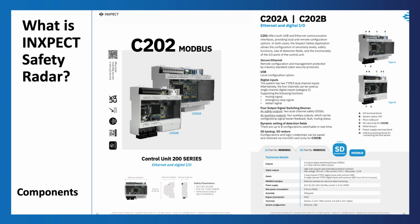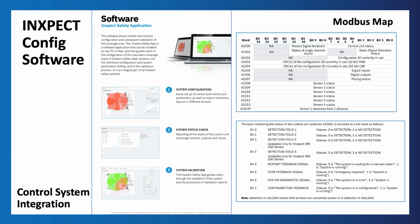But we did use the 202A model on this one, which is the Modbus enabled version. In addition to the Modbus one, they have different options, 202A and B-P models for Profinet, as well as some FSoE models. And soon coming out, they're going to have some CIP Safety models as well. Okay. So pretty much any way you want to interface with these, they can handle it, it sounds like. Absolutely. They're trying to be very versatile and work with a variety of different Ethernet protocols, as well as having the digital I/O on there.